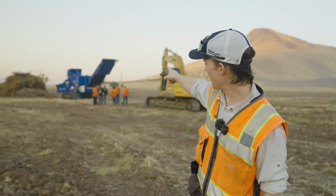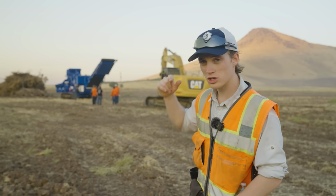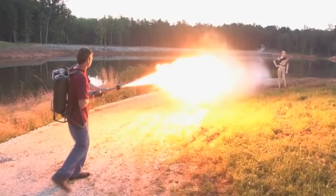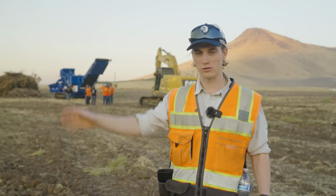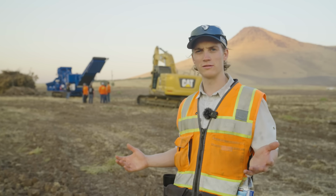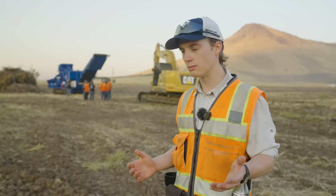Why do we have a grinder? Why not just burn it? Well, you used to be able to burn out here. You can still burn in a few places in California's Central Valley, but because of the air quality requirements, you can't light things on fire as you please anymore.